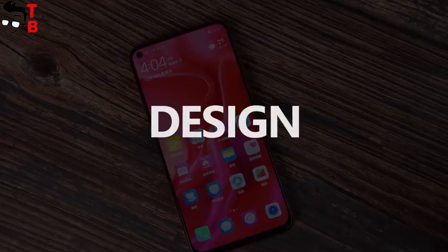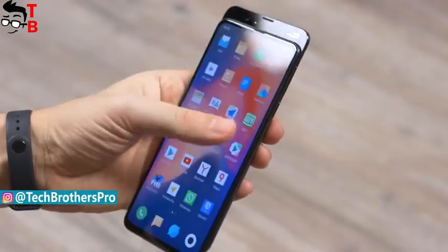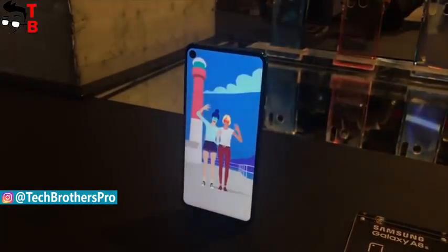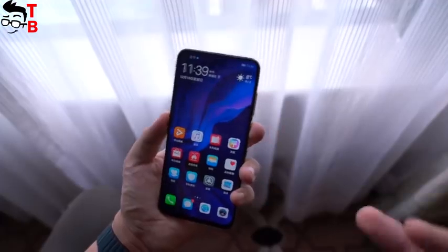The main feature of new smartphones are the holes for the front cameras. It looks much better than big notches and much more reliable than slider or pop-up camera. If we compare Galaxy A8S and Nova 4, then the last one has a smaller hole, so it comes with higher screen-to-body ratio. In other words, Nova 4 is closer to the bezel-less screen.